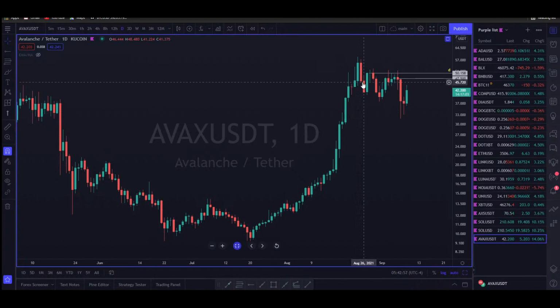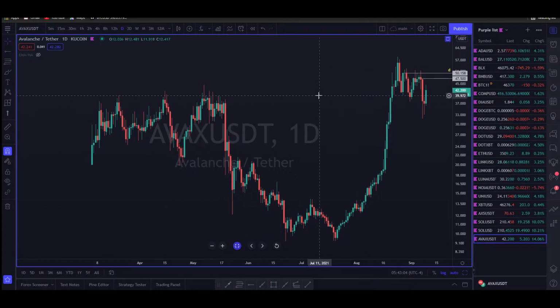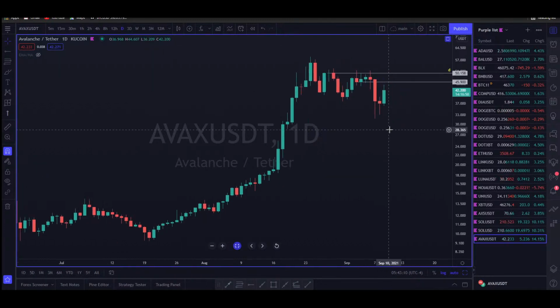AVAX, been looking at this to see if it wants to find a lower high. So if it does, I'm going to look to take a short position on this. It looks like it is trading into old daily support over here, so we will have to just give it some time, see what it does. But you do have your lower high, lower low sequence, right? This is a lower high from this high here. This took out this low here. So just this here started your downtrend.